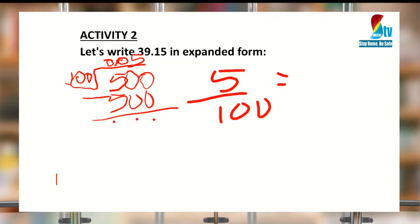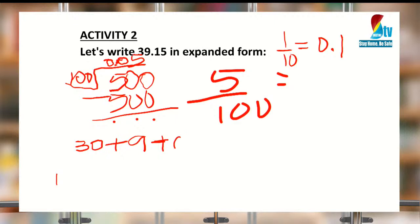Now, dear learner, let us go back to our expansion. We are going to start afresh. We said 3 is under tens. So we have 3 tens, which is 30, plus 9, which is under ones, plus, now we have our decimal fractions. We said that 1 over 10 is equal to 0.1. So now the next number is 1. So 1 over 10 will be equal to 0.1. Plus, the next digit will be under hundredths, which is going to give us 0.05. Dear learner, I hope you are still with me.